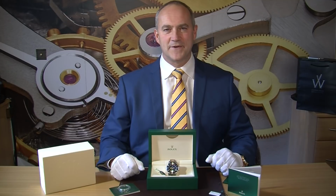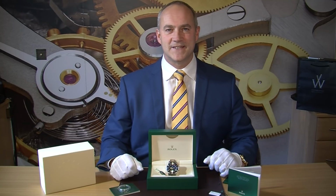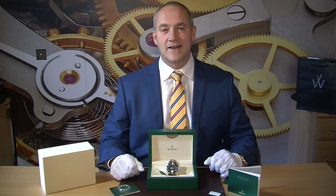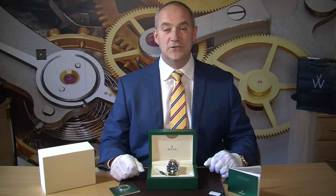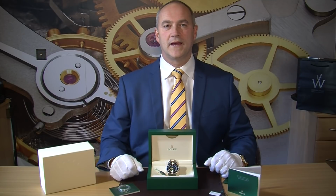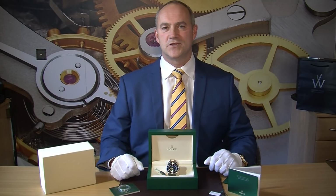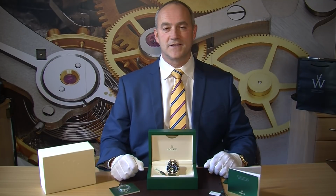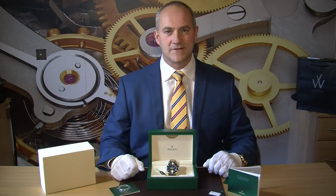So, the James Cameron, well, we rarely see these watches. This is one of the hottest watches in Rolex's collection. It's very much one of the premium watches that's up there with the new Steel Daytona, the new Sky Dweller, the Blue Black GMT and the Green Submariner. They're all the watches that you just can't get, with huge waiting lists, and as a result of that they do command prices at a premium to list price.